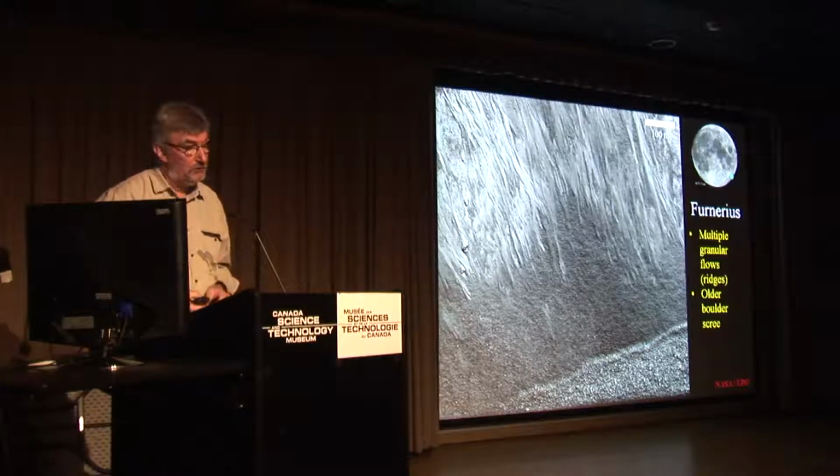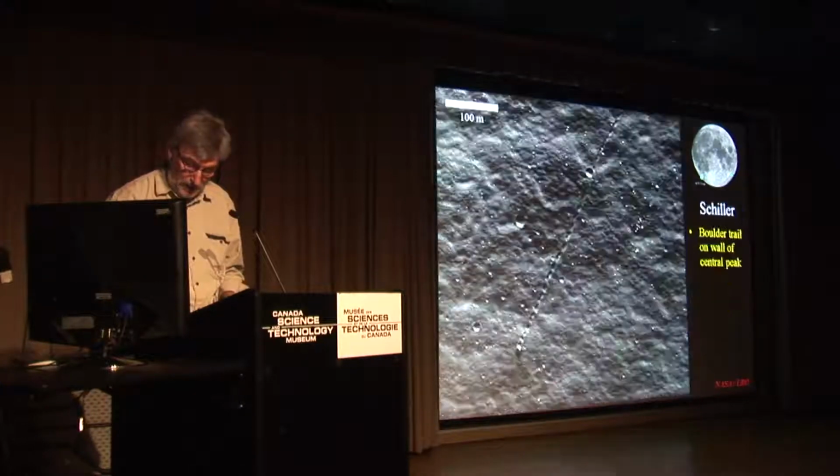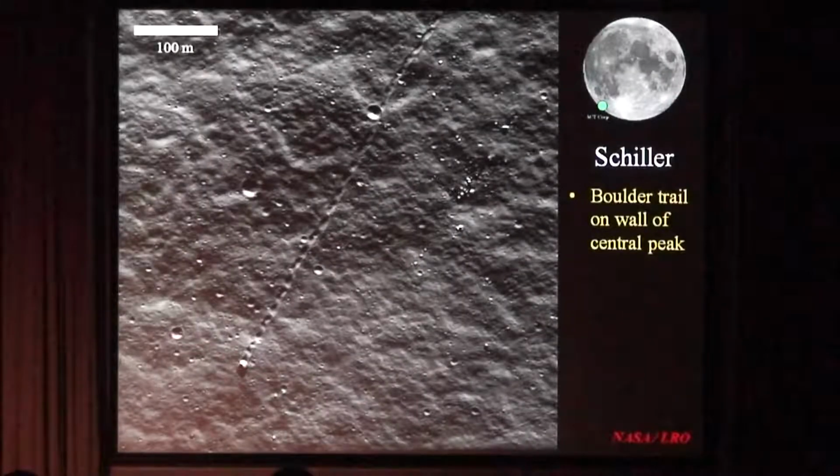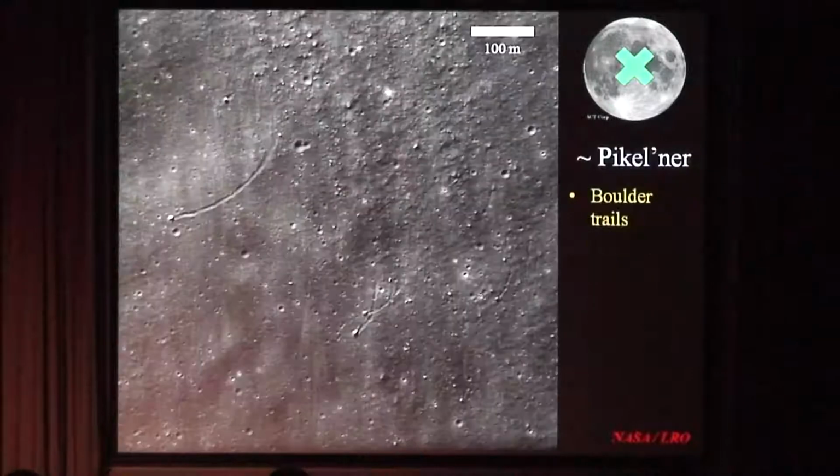Which brings us to look at lunar boulders in general. Next one, please, Chris. Now this is right down here. This house-sized boulder has bounced its way all the way down the central peak of Schiller crater. You can tell it's bounced because it's actually jumped from pit to pit to pit to pit to pit. I don't need to say anything more about that. Let's move to the next one.